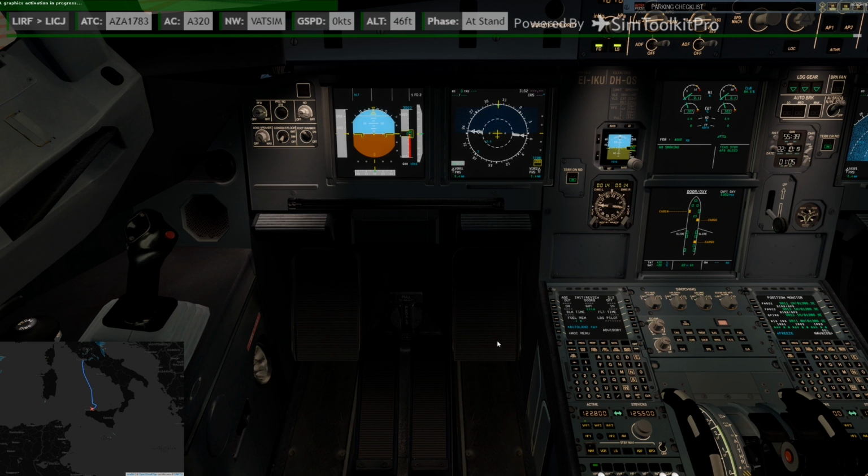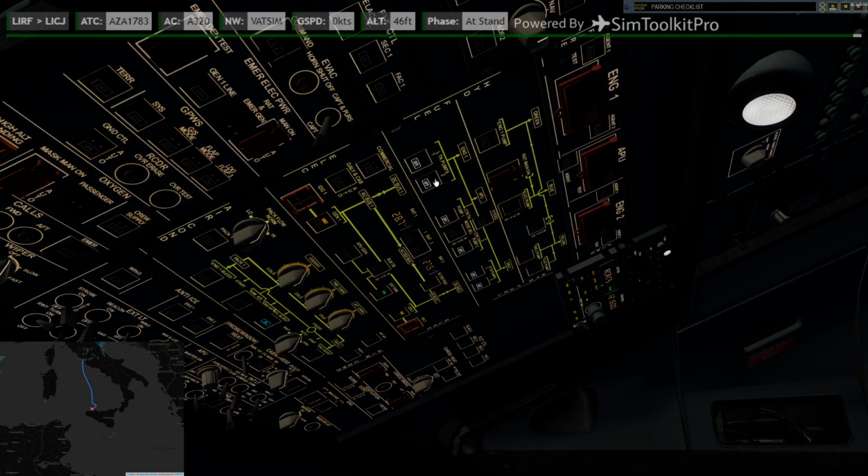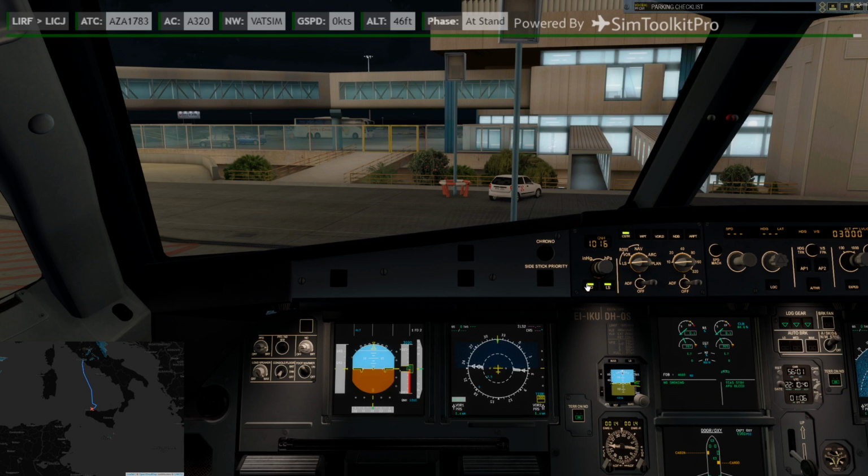Okay, so everything, oh no, not everything, just 1 second. Parking checklist. APU bleed. On. Engines. Off. Seat belts. Off. Exterior lights. Nav logo on. Fuel pumps. Off. Parking brake and chocks. Off and in. Parking checklist complete. Thank you.